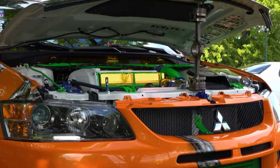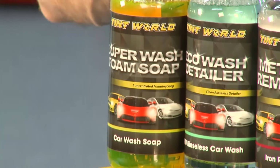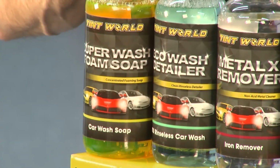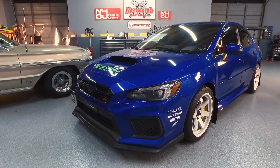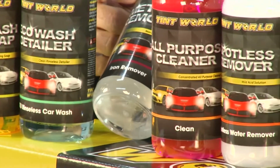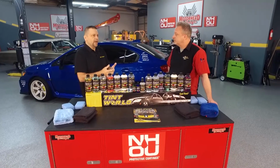Yes, we have two versions of this. One is a concentrated version, which is what we use in-house. And then for our customers, we have a ready-to-use one. Ready-to-use is spray it on your car, wipe it down with a good microfiber towel, and you're good to go. Our next step right here is going to be our Metal X. As any iron remover does, it takes those metal particles out of the paint, right?